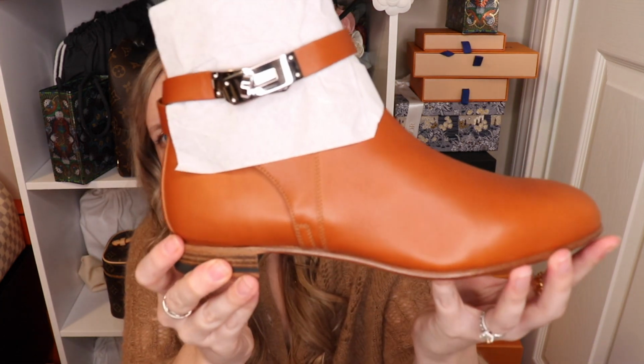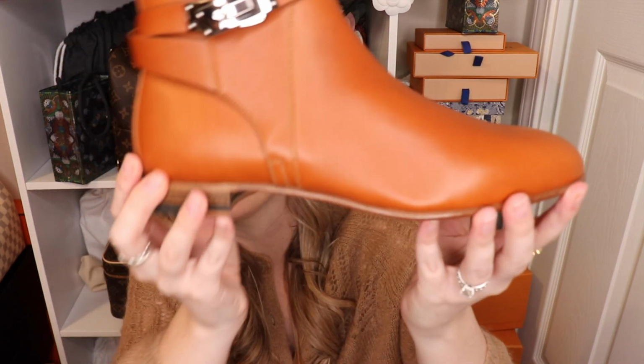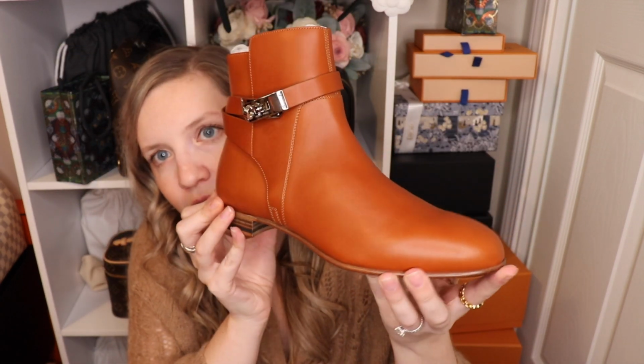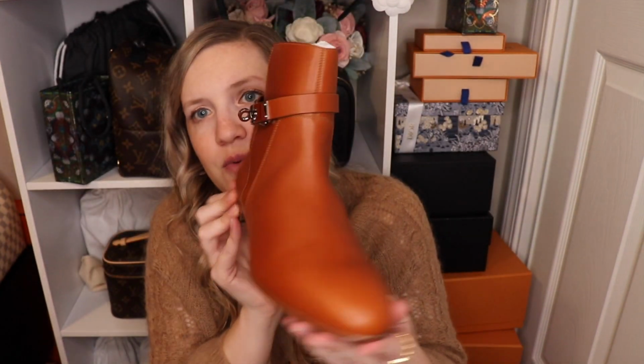Let me take off the little, everything that has a buckle on it comes with this little leather protector, which I really appreciate because like I said, I do put it back on. These are the Neo boots in this beautiful calfskin heritage leather. They're darker than the traditional Hermes gold, much more of a Barania color with the silver Kelly buckle. I'm obsessed with these. They are so cute. They are just perfect, and they fit me great.